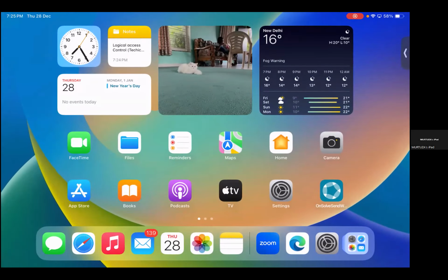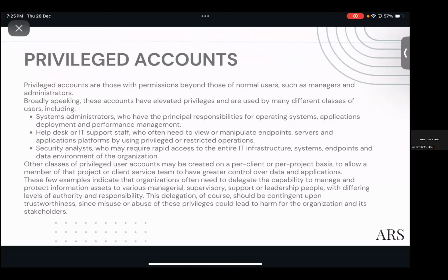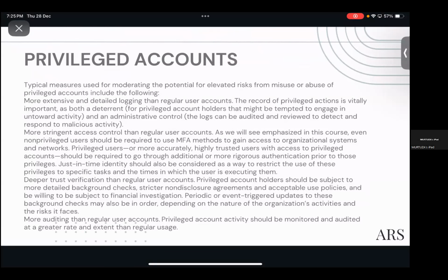See, that's what privileged accounts are: those with permissions beyond the normal users, such as managers and administrators. Where they have more access, that's what privilege is all about. Privilege is something where you have additional things. System administrators, help desk, IT support, security analysts, these are the roles which are privileged accounts. So that is what I was discussing about the abuse of privileged access. As I said, if this goes into the wrong hands, there is always a challenge to see what's happening with the privileged account. So hypercare has to be taken for this.